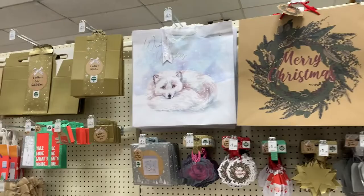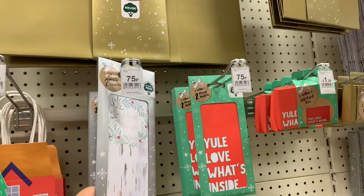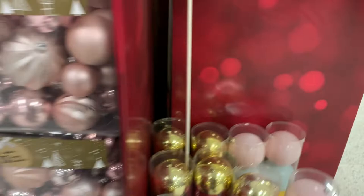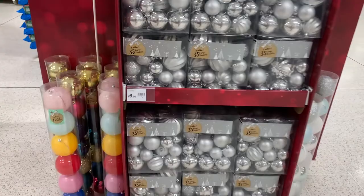Ones. 75 money. Oh, okay, money wallet. This is the first time I see this in here, you know. This is 6 pounds, and this is 8 pounds, and this is 6 pounds. Here's silver. Chinese have money for Christmas or something like that.